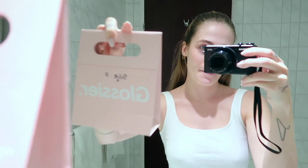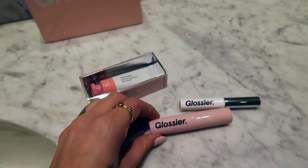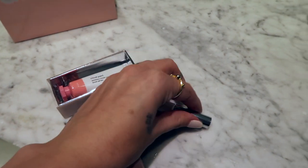Back home, so let's see what I got from Glossier. So I got the Cloud Paint, I got a lip tint, and I got the Boy Brow. So let me show you. Right now I have a bit of makeup on. I do have something on my brows, I have mascara, and I do have a bit of Cloud Paint from before, because here you see this very squeezed product. I bought this in 2018 and I'm still using it. So it was about time we got a new one.